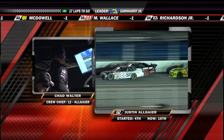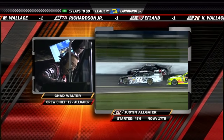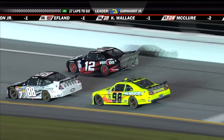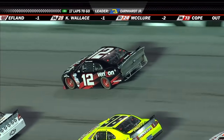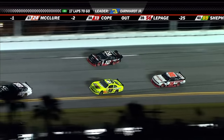They don't test this kind of thing in the wind tunnel, so they don't know what it's actually doing. There's Chad Walter, his crew chief, getting a good look at it on the radio and getting a battle plan together for his guys when that 12 car comes to pit road. At some point, you got to figure they're going to have to. They're waiting on a caution, but the way this car's driving, they might need the caution.